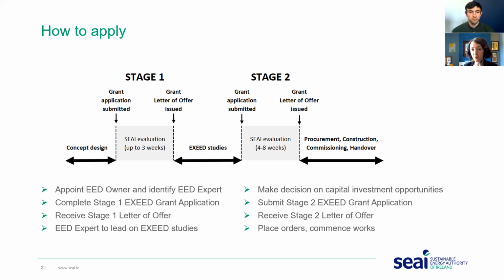Note that there's no requirement to apply for a Stage 1 grant. You can apply directly at Stage 2 if you've already completed the EXEED studies. The EXEED studies will need to be submitted as part of your application.